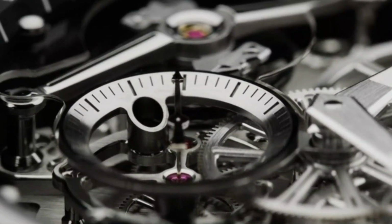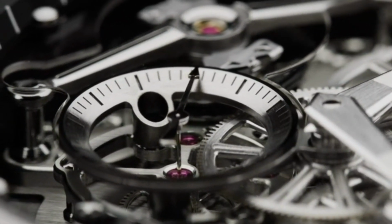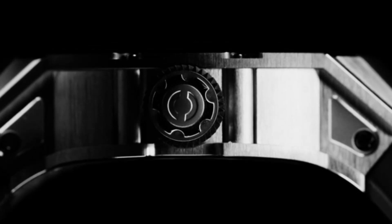Lastly, in perfect demonstration of the attention devoted to every detail, the lugs are carefully designed to extend the lines of the case while following the curve of the strap.